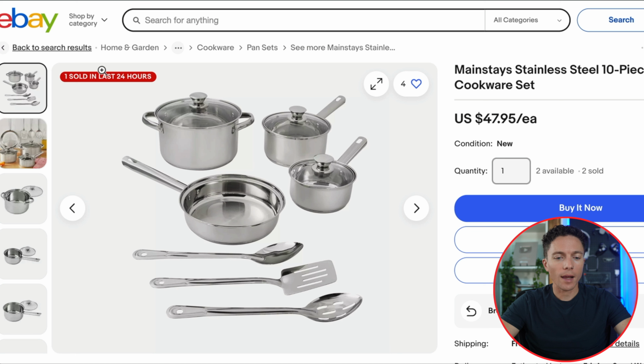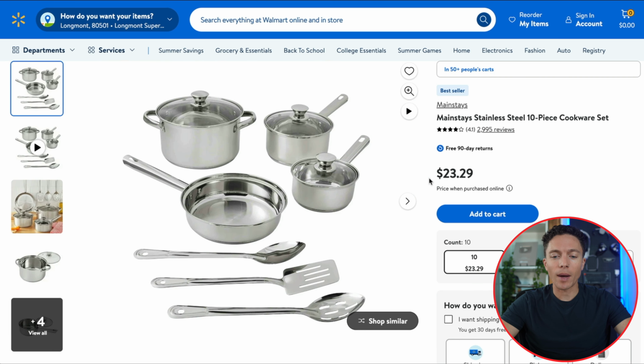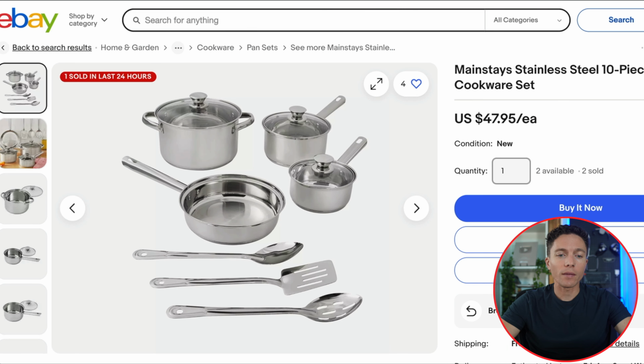So for example, I'm here on eBay.com, I'm looking at this pot and pan set right here, and you can see what it looks like. You can see that this seller is selling it for about $48. You can see the title here. It's Mainstays Stainless Steel 10-piece cookware set. And what's interesting about this is that if you go over to Walmart.com, this is the exact same item, but for less money. You can see it's the exact same photo, the exact same title, and the price is just lower. So all this seller did was they grabbed this listing from Walmart, they pasted everything on eBay but increased the price, and this item has sold 2 times. And they have other items that have sold multiple times on eBay as well that they are sourcing from Walmart. So in a nutshell, this is what dropshipping on eBay looks like.